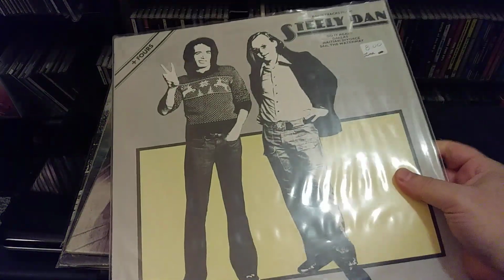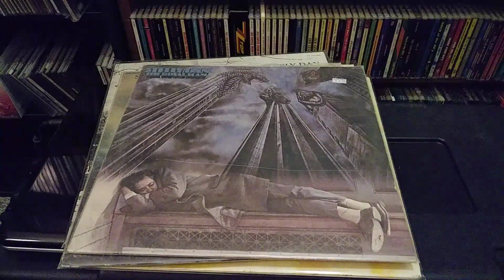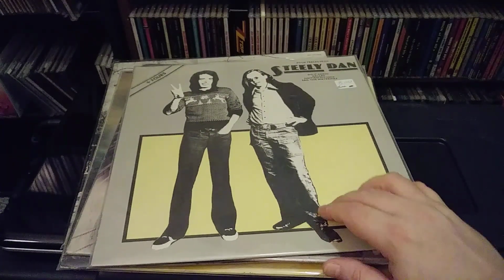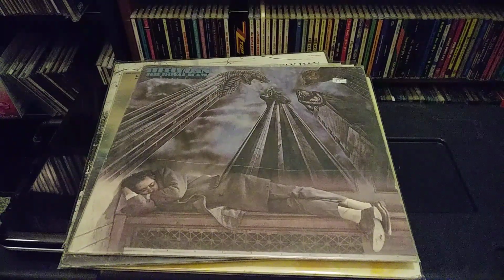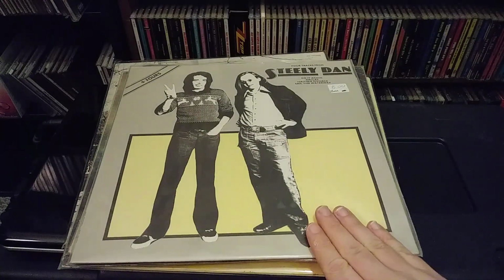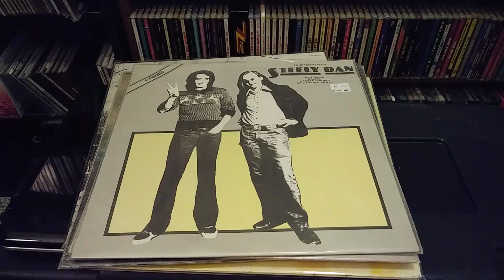This is an EP that was put out called Plus Fours. It was a series that ABC was doing, and on this it is Do It Again, Dallas, and then they have Haitian Divorce, and they also have another tune called, what is the name of that song? Let me look here real quick. It's Sail the Waterway. Dallas, by the way, was the very first song that Steely Dan released on a 45. Jim Hodder, who played drums in the early days, actually sang on that particular record. Good song. Didn't go anywhere on the charts.